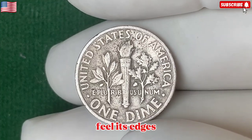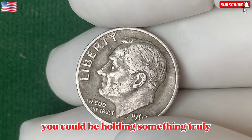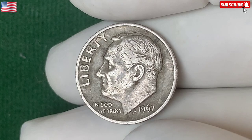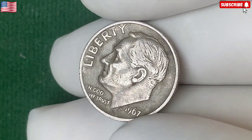Feel its edges. Weigh it if you can. You never know, you could be holding something truly extraordinary. And now, for the part you've all been waiting for. What could one of these rare 1967 Roosevelt dimes actually be worth?